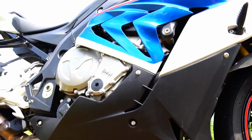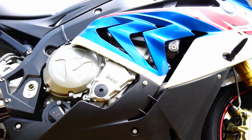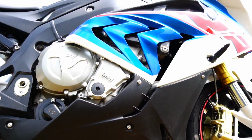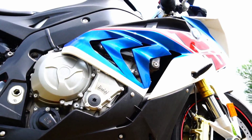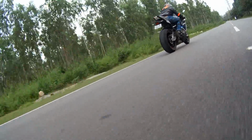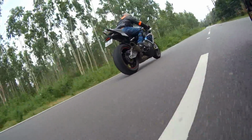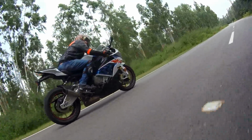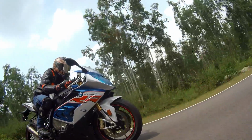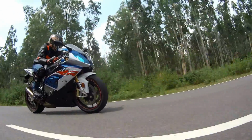Now, talking about the powertrain, the liquid-cooled inline 4-cylinder 999cc engine puts out an unforgiving max power of 199 HP at 13,500 RPM and an unrelenting max torque of 113 Newton meters at 10,500 RPM, and this comes mated to a 6-speed gearbox. The bike comes with a 0 to 100 km per hour claim of a mere 2.6 seconds and a top speed claim of a whopping 303 km per hour.